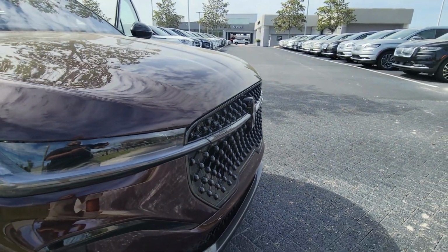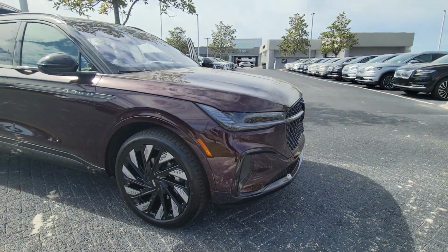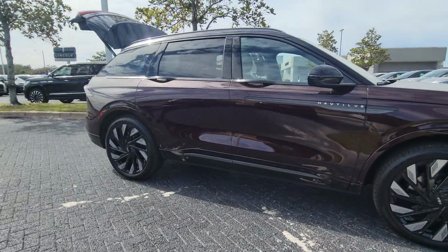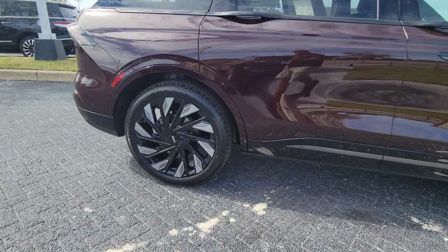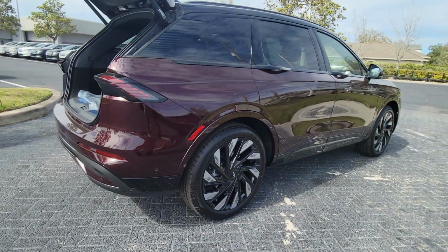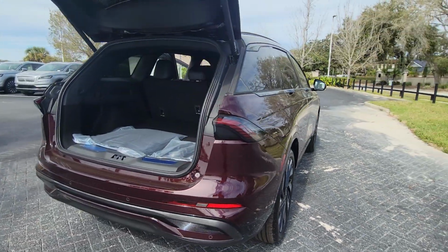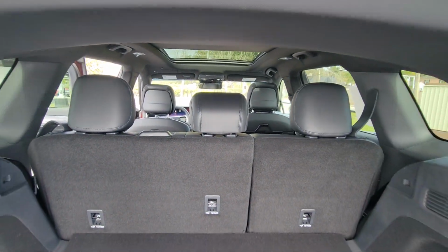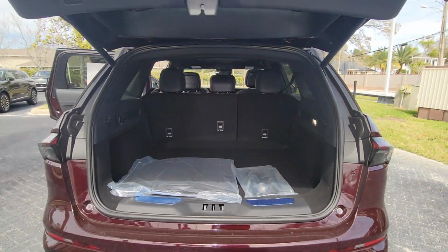Here is a wonderful 2024 Lincoln Nautilus. Here's a smooth, well-equipped Nautilus, the midsize two-row luxury crossover that prioritizes passenger comfort and driving pleasure. You'll love its punchy performance and thoughtful use of the latest technology to help you stay connected, focused, and confident so you can make the most of every journey.